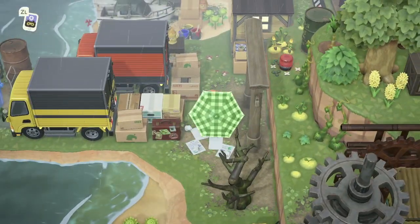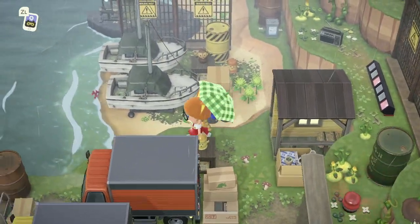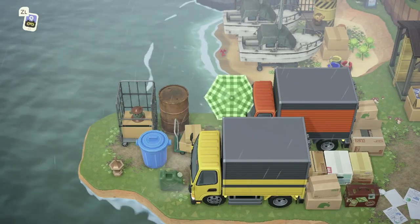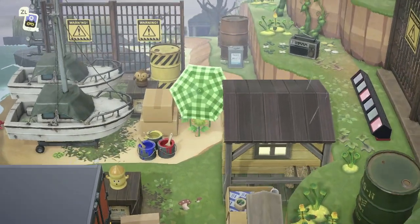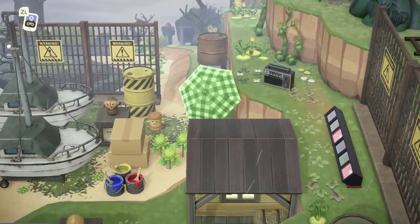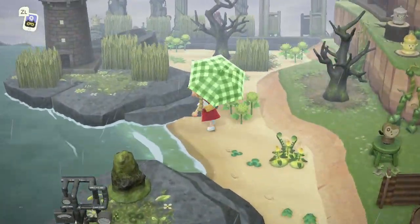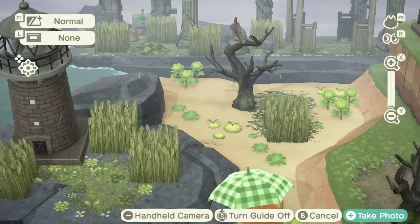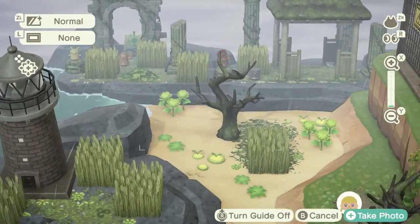Oh, like a shipping and receiving area. Love that. We love a little dock area to receive. Oh, I'm stuck. There we go. With the yachts and stuff. Oh, I love that busted radio item too. Such a great item. Whoa, look at this. Oh, cool.